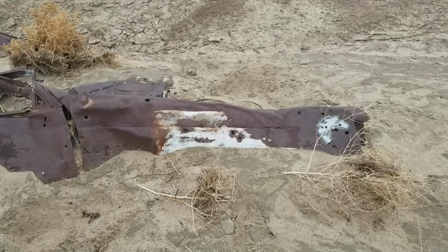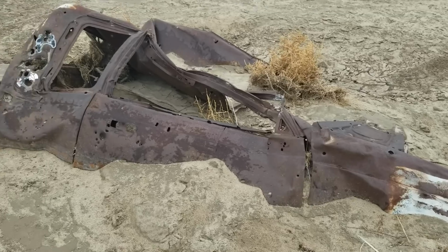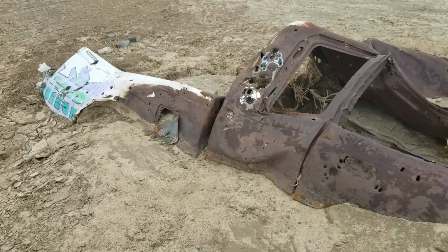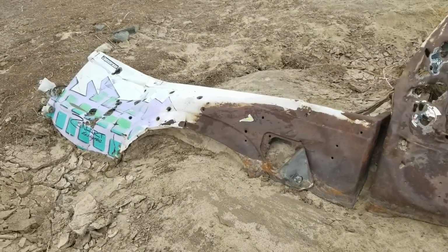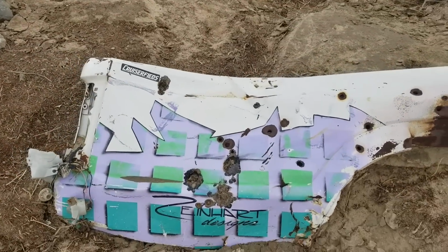Okay, wow, traveling along, we're almost to the end of this Mojave Road, but she's still got a few surprises left in her. Check out what we just drove past. It's a burned up, shot up, buried off-road truck. Look at this thing, man. Holy cow. Buried in the desert.